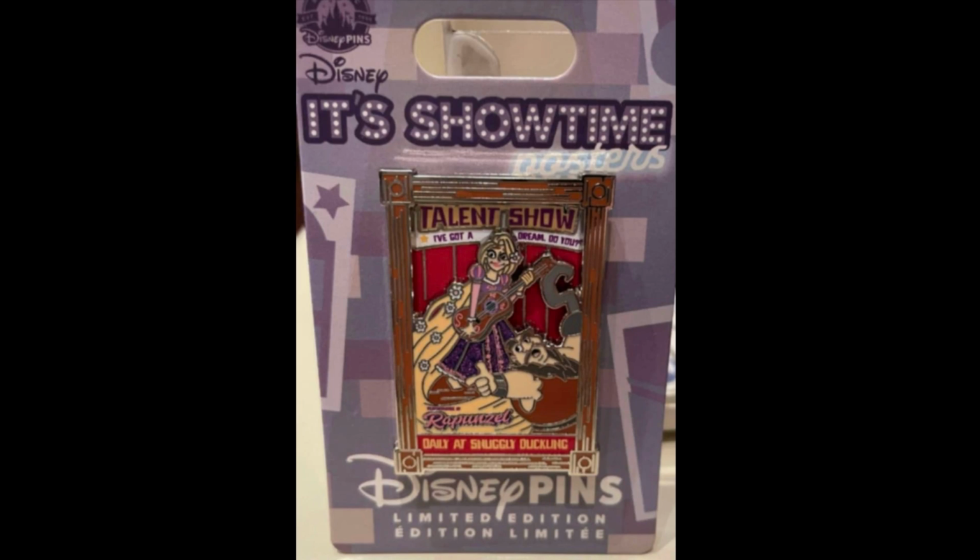And then next we'll head over to Disneyland. They had one exclusive as well, and it is the 14th pin in the It's Showtime Posters collection, which was a shared collection last year at Disney Parks, but this year there's only 3, and they're Disneyland exclusives. It features Rapunzel, limited edition of 1,500, and the price is $19.99.